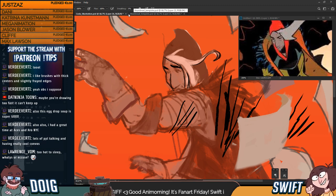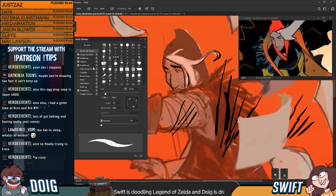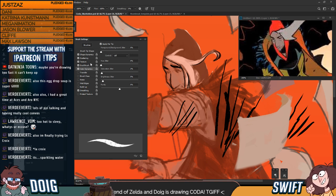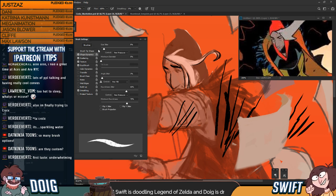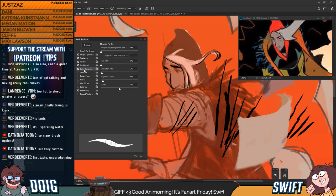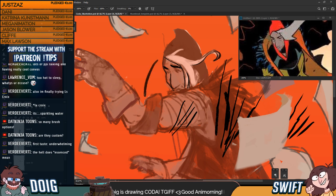And then I don't want full prism brush settings here. I want some color dynamics. Control pen pressure. No, not that color dynamic. Shape dynamic. Where is opacity? Is it transfer? Opacity jitter, right. Don't want jitter, want it to be pen pressure. Yeah, I want some runoff.